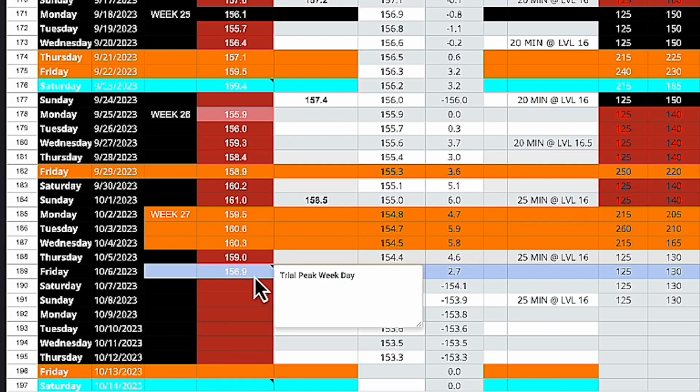And like clockwork, as is true with the last two shows, I woke up lighter on Friday, which was 10/6/2023. I woke up at 156.9. So again, that pattern of waking up lighter 2 days post show day has replicated itself 3 times in a row now.